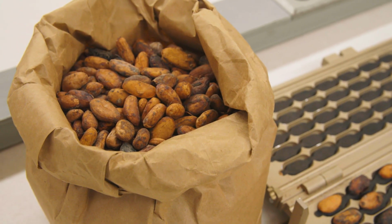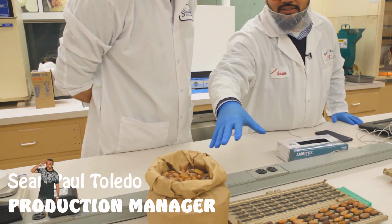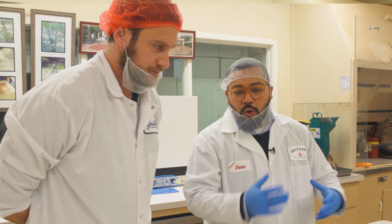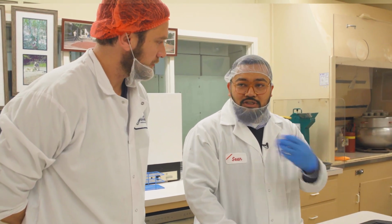Cutting into production. One of the most important parts of chocolate making is quality control. We're going to take a little detour over in Guittard's quality control lab. So we get these pre-shipment samples of cocoa beans from the farms. They've already been fermented. So now what we're going to do is a cut test to evaluate the quality of these beans before we actually use them in the roasting area.